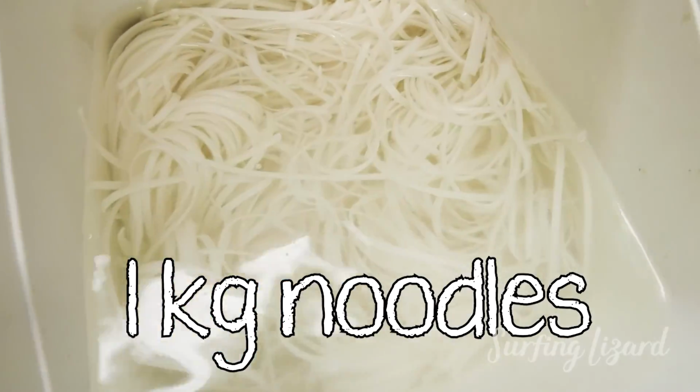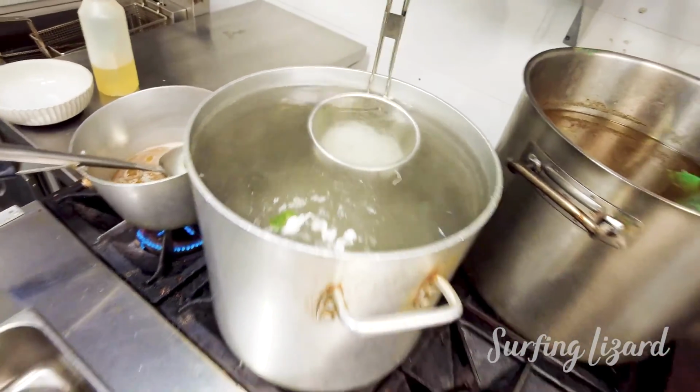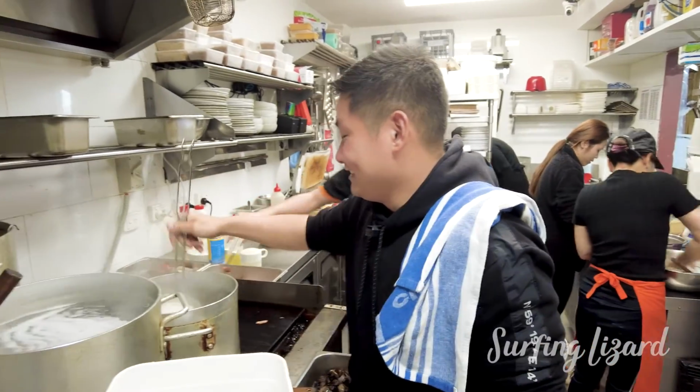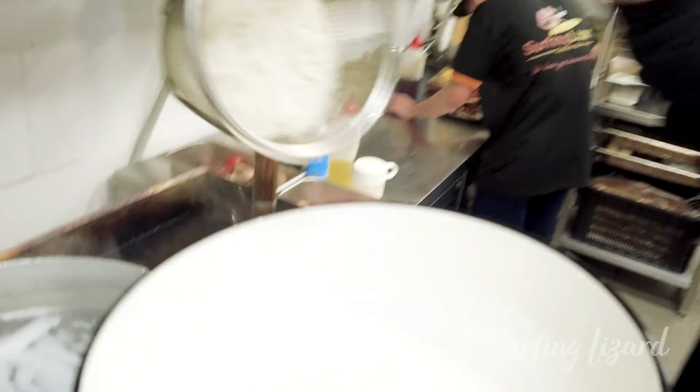In the meantime, we're gonna cook the noodles. Here's the noodle. Pretty much the noodle comes from the dry packet, so we have to soak it overnight. The noodle becomes softer. We blanch it in the hot water for about 1.5 minutes. We quickly drain all the water, put in the bowl.